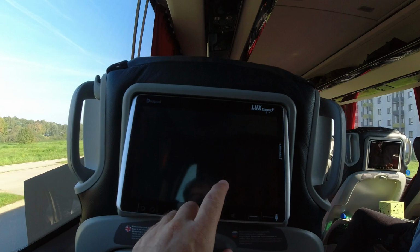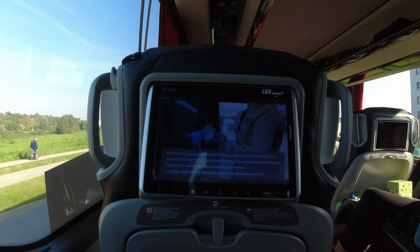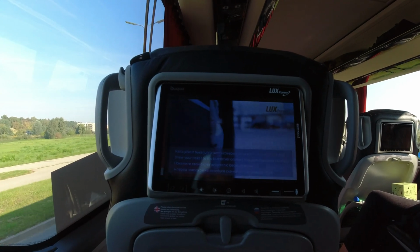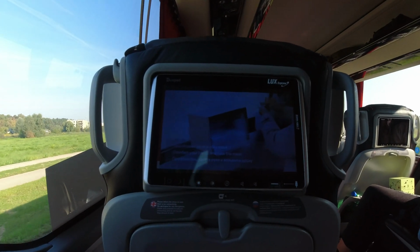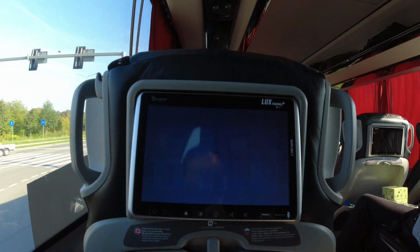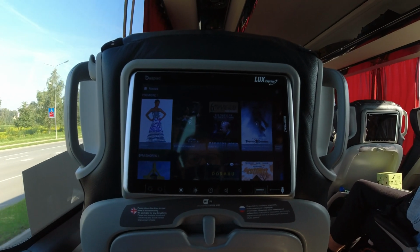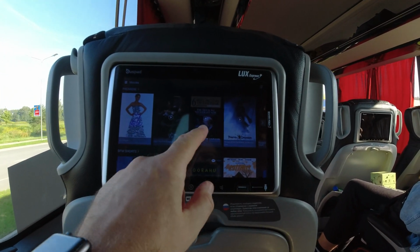Okay, so let's get on to the onboard entertainment system, and when you start it up, you have to watch a safety briefing about the you-know-what, which really does last for about 45 seconds. And after that, you've got a choice of movies, TV shows, music, games, audiobooks, internet, or the moving map. It's just like an aircraft really, isn't it?